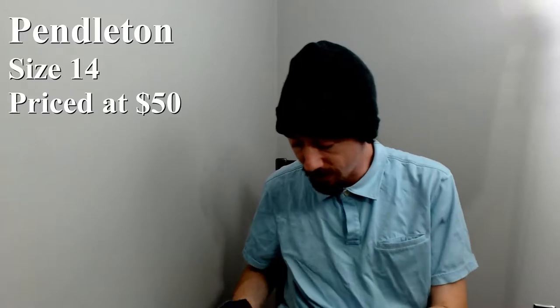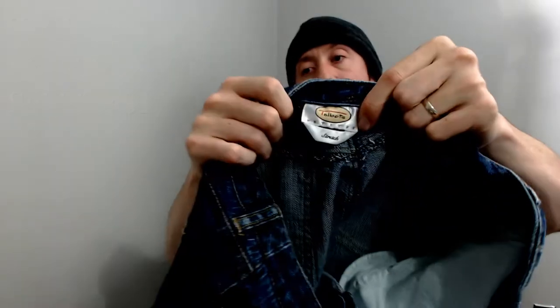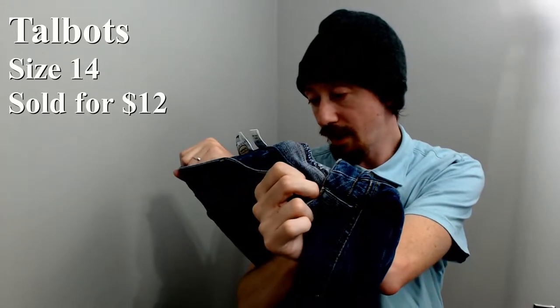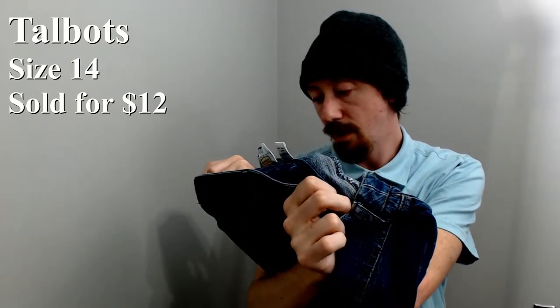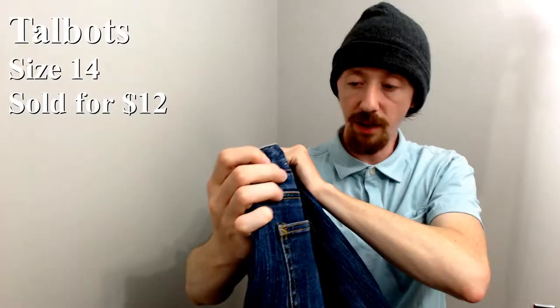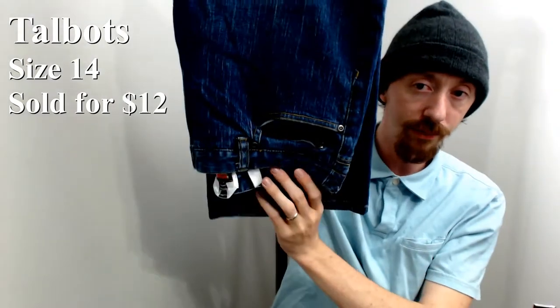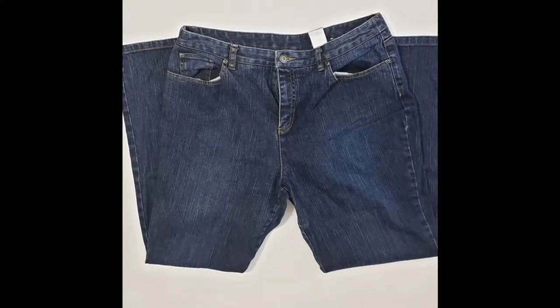Okay, up next we have my other pick. I only got two picks out of this entire bin. I thought I had more, but we might have put them back. Or maybe I'm thinking of another trip. So these are a pair of Talbot's Petite Stretch jeans. They are 99% cotton and 1% spandex. They were made in Thailand, size 14. Talbot's is just another one of those brands that seems to get a lot of attention with the jeans. The fact that they're stretch jeans means that they're definitely going to be comfortable, but I don't see any real damage with them. Don't see any issues, so that's why I picked them up.